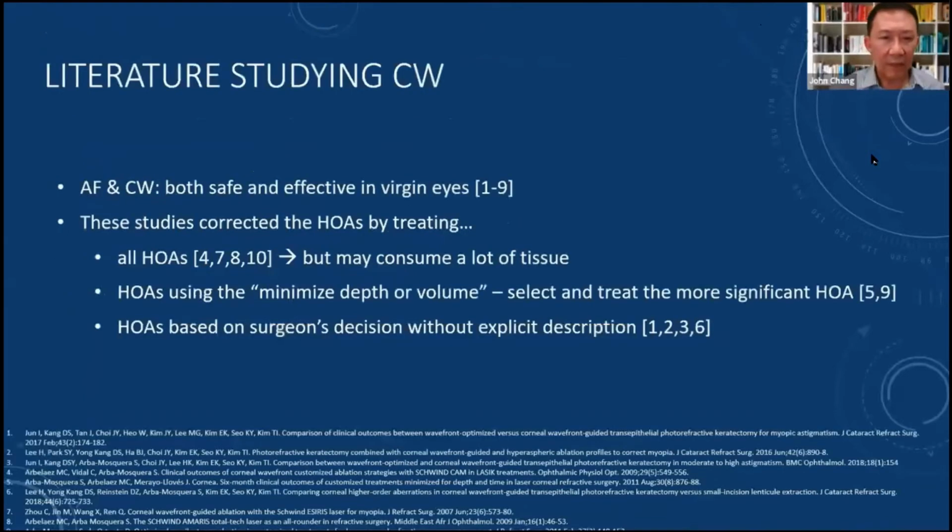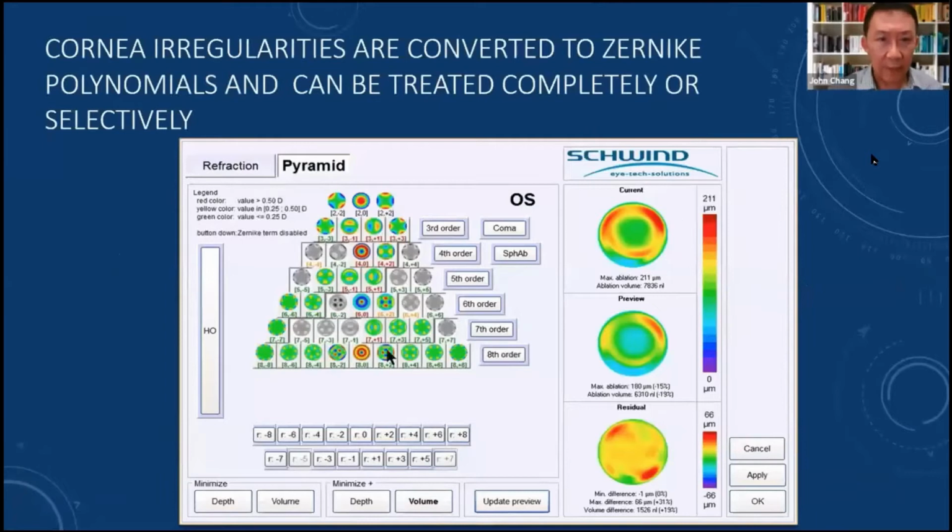There are studies showing this. In these studies, mostly they either correct all the higher order aberrations, but that consumes a lot of tissue, or they minimize the depth of volume just to save tissue, and some select and treat the more significant higher order aberrations. And then there are other higher order aberrations based on the surgeon's decision without explicit description in the literature. So, as you know, corneal irregularities are converted to Zernike polynomials here like a pyramid, and can be treated completely, or we can selectively treat each individual higher order aberration.